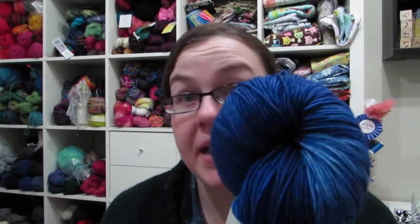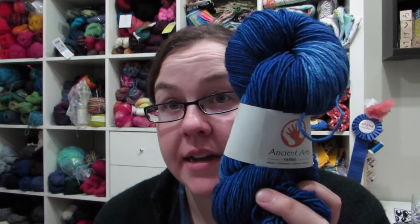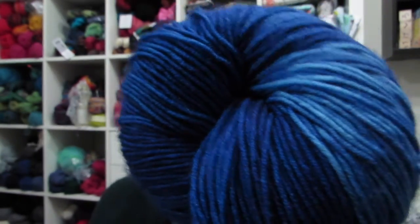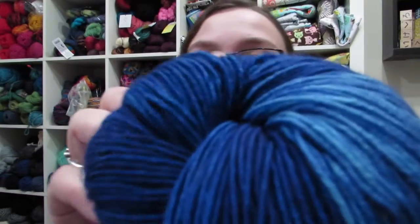That is actually spun in Quebec. Milled and spun in Quebec. And then Caroline dyes it here in Calgary. And just, look at those colors. And yeah, that's pretty accurate too.